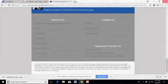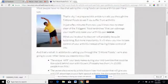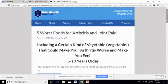I mean, I don't know about you. If I'm inserting my personality, this looks very business-like. And if that's what I'm going for, great. This is called the National Health Reports, and I've actually heard of them. And they sell health reports on different topics. This one's from May 1st.